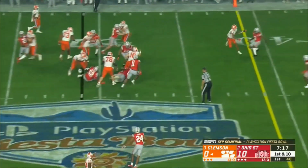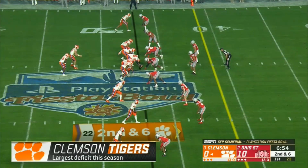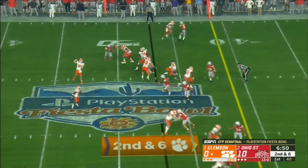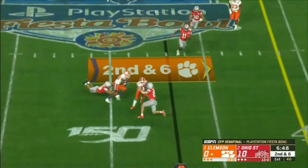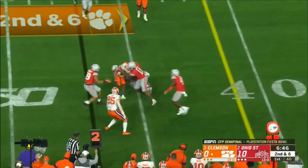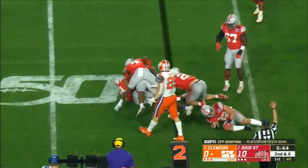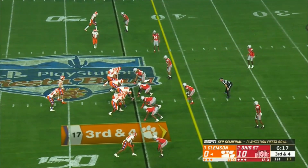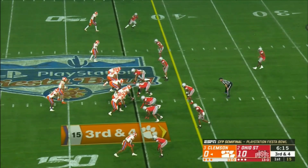Clemson needs a spark, and Lawrence as a runner will keep it up, ten to fifteen times at least. Lyn-J Dixon motions to the backfield, gets it in the flat. Harrison can't make the tackle, and arriving is Warner to clean it up. The guys have been tremendous defending on 3rd down all year. Opponents under 30%.